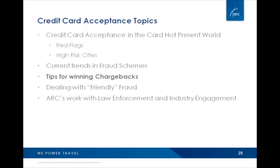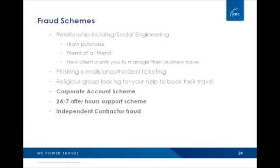let's move on to another scheme that was a corporate type scheme, and I don't think you are all that involved in corporate type schemes. We have seen some independent contractor fraud, where an independent contractor comes into an agency, starts getting the ability to ticket, and starts using fraudulent credit cards. By the time the owner realizes what's happened, there are chargebacks coming back, and sometimes they're very significant. We have actually had a couple of arrests and convictions in LA for independent contractor fraud. And I've already talked about the corporate scheme.